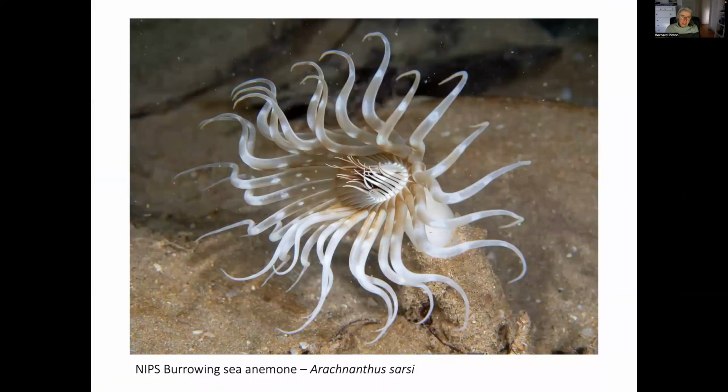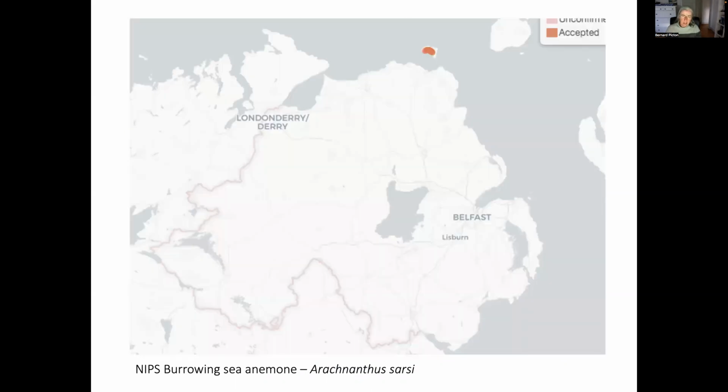It's about Church Bay. Oh yes, so this is a priority species, this burrowing sea anemone, Arachnanthus sarsi, and these very elegant central tentacles that go inwards and then are recurved back, and how it holds these tentacles, again, they're very recurved and held back. It's quite distinctive. It would be nice if Seasearch is doing more diving around that area to get more sites for this anemone, because so far it's really only known from this side of Rathlin Island, and we don't have any other records for it in Northern Ireland.